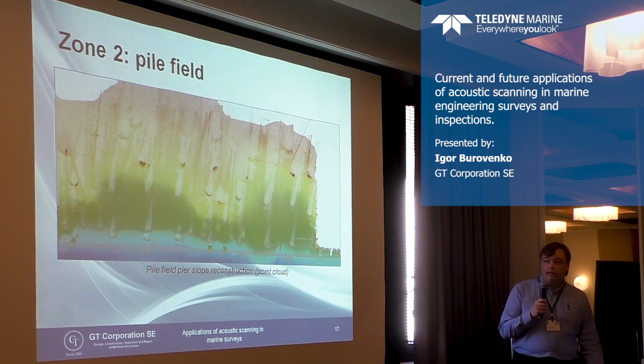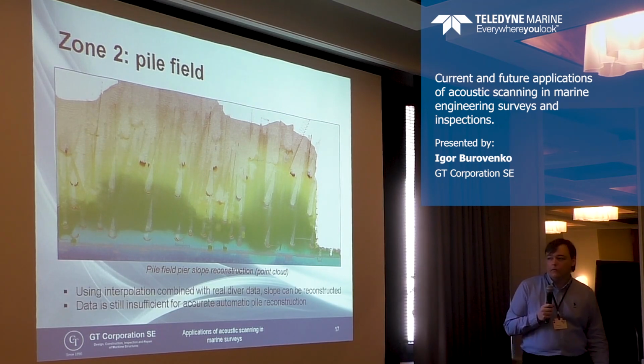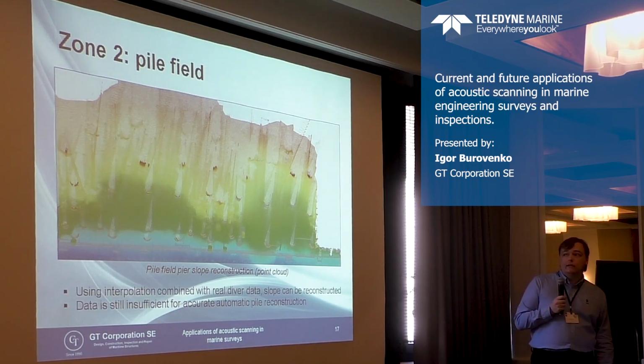And we can use this data for the report. Data, though, is still insufficient for the shades of piles. I didn't get any data from the interpolation, it is just a method of processing, so I cannot find anything which is in the rear of the piles.